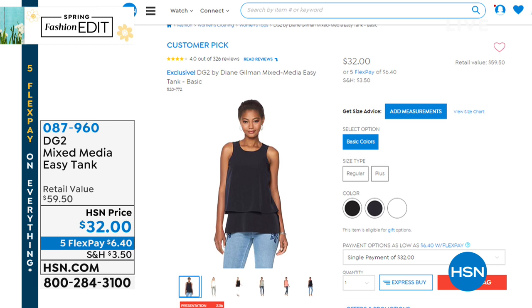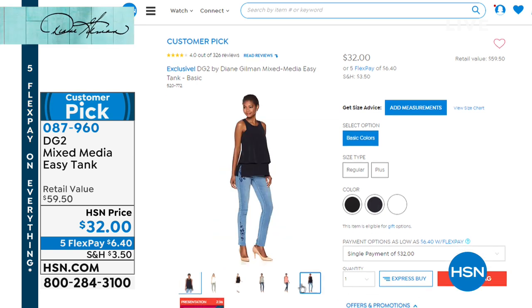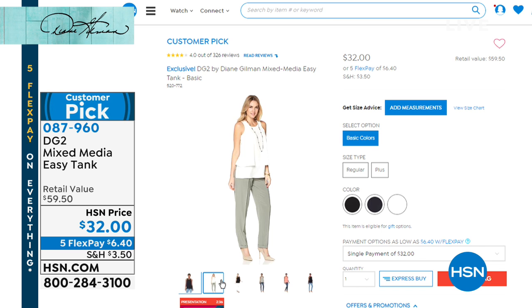Now, if you need a layering piece, we all swear by the Mixed Media Easy Tank. It's on sale today, $6.40 to get it home. They're always a customer pick. We have all your classic colors, plus colors that match perfectly back to the collection that you're seeing this morning. So this gives you that double layer in the front of that crepe de chine. That's non-stretch, but in the back, it's all stretchy.